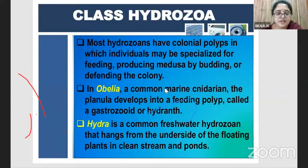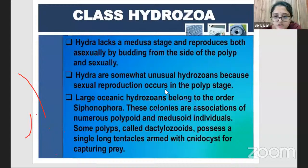And sense organs are not exactly present. The nematocysts only act as the sense organs as such. So specialized sense organs are not there. Nematocysts help in detecting food or the presence of predators as such.